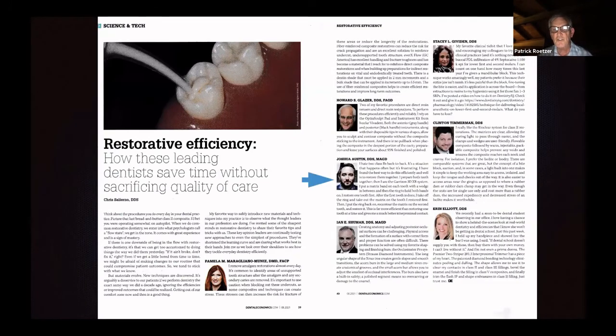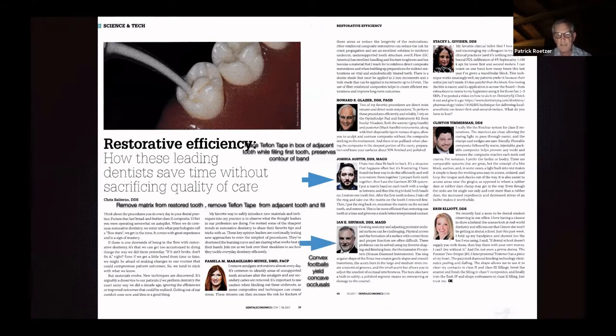What I found interesting here is Josh Austin is talking about back-to-back composites. How does he matrix it? Well, he finishes one and then he pulls that matrix out and then he does the other one. The only thing I would add is that if you stuff Teflon tape, plumber's tape, in the box of the one you're not going to fill, it will hold that band in good shape while you're filling the first tooth. Then when you go to fill the second one, just take the matrix off, remove the Teflon tape and fill the other one. Just makes sense.